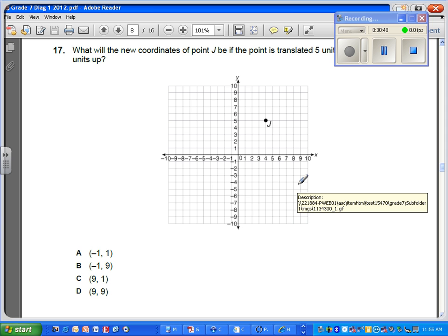All right, so point J, we're going to go 5 to the right and 4 up. 1, 2, 3, 4, 5. 1, 2, 3, 4. There's going to be our new J, and that is going to be at 9, 9. And then I'm going to go back over here to my answers and choose my answer.